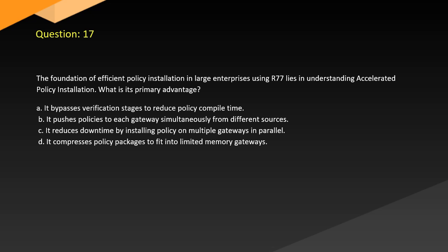Question 17. The foundation of efficient policy installation in large enterprises using R81 lies in understanding accelerated policy installation. What is its primary advantage? A. It bypasses verification stages to reduce policy compile time. B. It pushes policies to each gateway simultaneously from different sources. C. It reduces downtime by installing policy on multiple gateways in parallel. D. It compresses policy packages to fit into limited memory gateways.